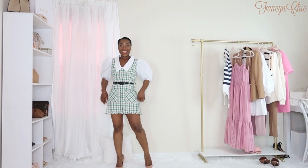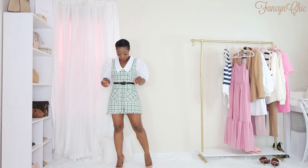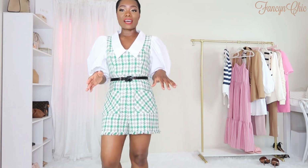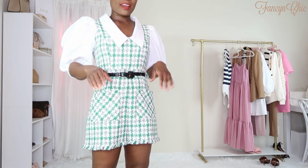Here's the next look. I love this little jumper. I just love the fact that it's tweed. This is so well made. The collar, it comes with a belt, but the belt looks kind of cheap, so you can take that off and, you know, style it with whatever belt you have.